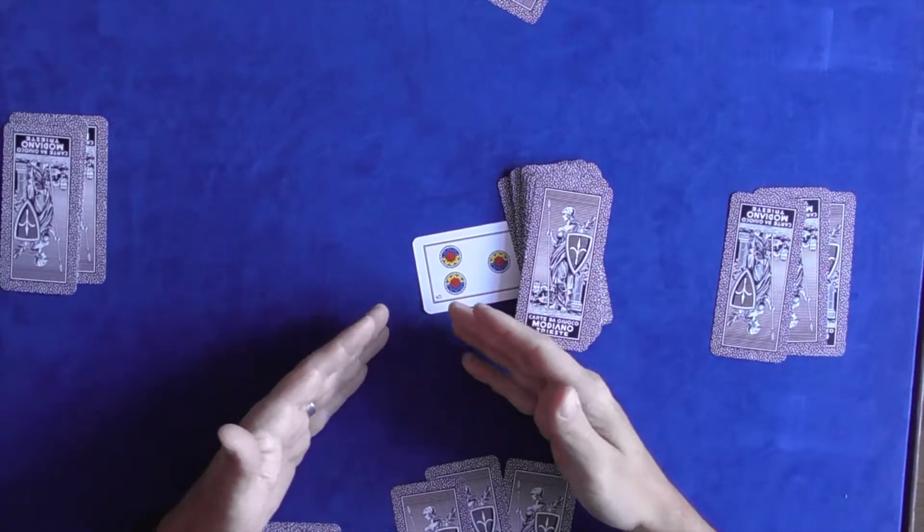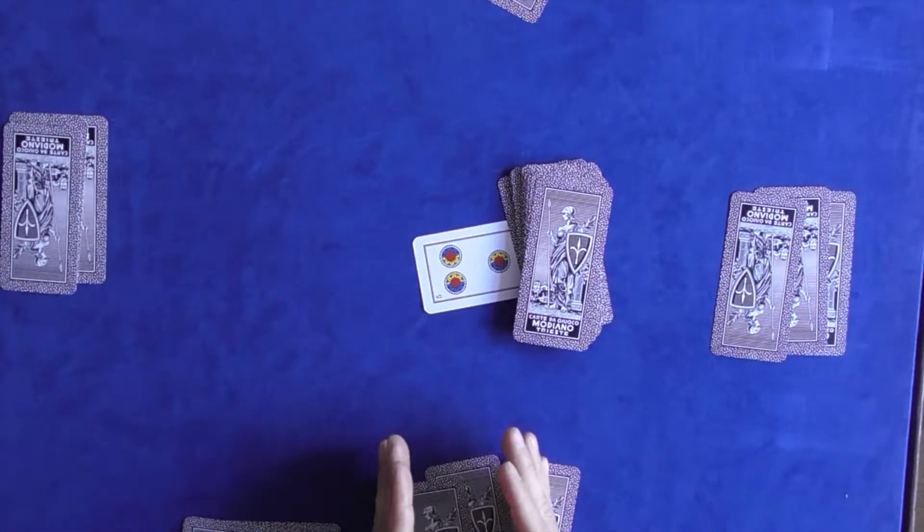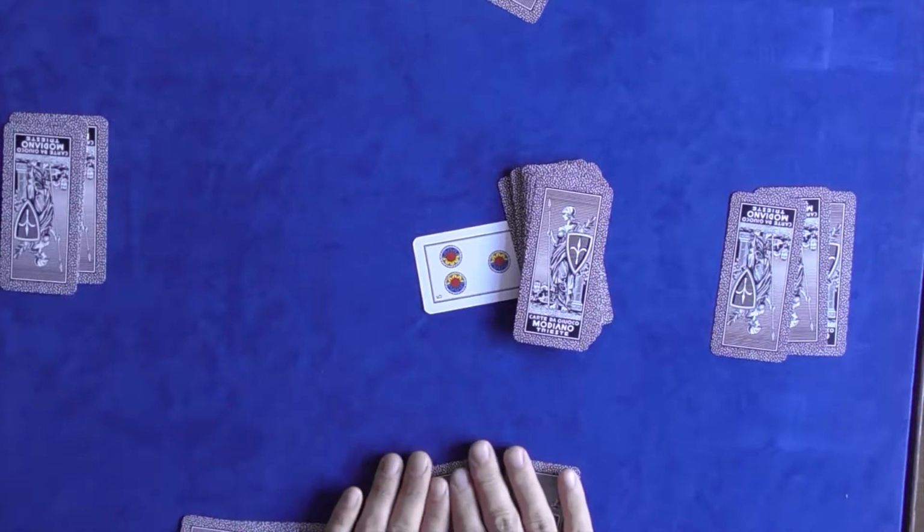And play continues from whoever won the last trick. So, in this case, this player.